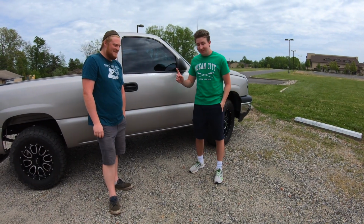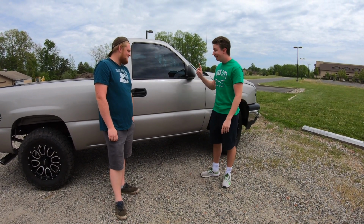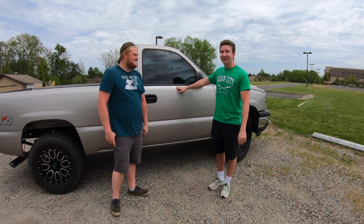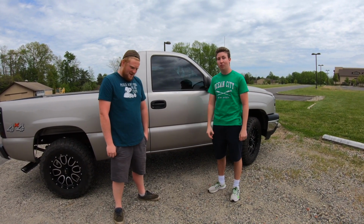Alright guys, that wraps up my first drive in a pickup truck. I have to say I'm still not about the pickup life, but the single cab short bed truck is definitely the one to get. I like this truck a lot. Thanks to Zach for letting me drive his baby. We'll definitely be back for some follow-up videos because he's got a lot planned. I do.